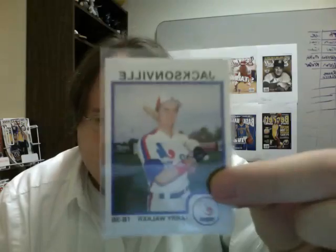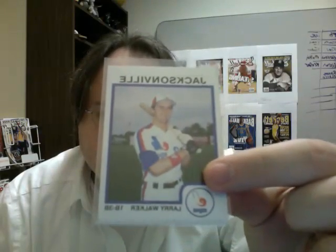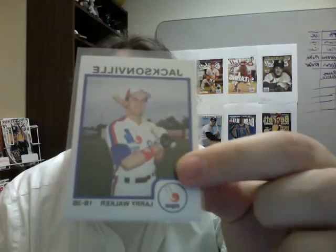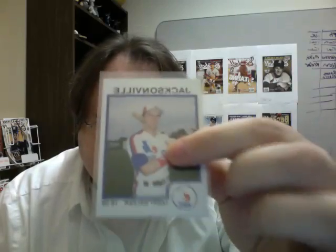Speaking of minor league, how about a 1987 Pro Cards Larry Walker? That card screams Canadian, even though he's playing for the Jacksonville, Florida Expos. Canadian, eh? A boot. This is what collecting is all about. Larry Walker. Little memorabilia action.